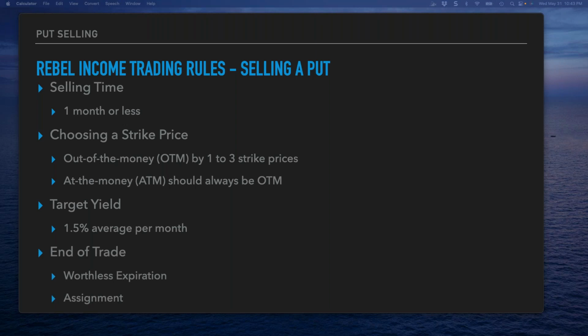All right, let's talk about the final element, which is understanding what happens at the end of a put selling trade. There's going to be one of two results when we get to expiration. The first potentiality is that the stock is at or above the strike price that we've sold. If that happens, the option will simply expire worthless.